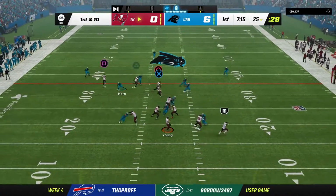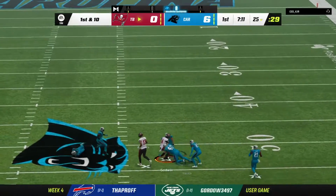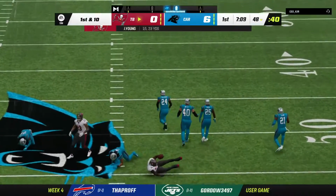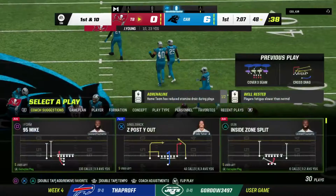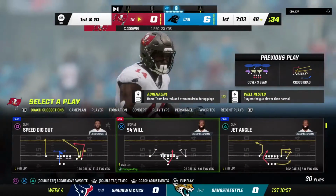On 1st and 10, Young. And that's complete. It's Chris Godwin. And they work this well upfield across the 45. 23 yards on the play.